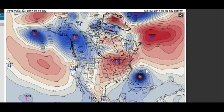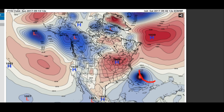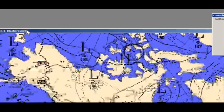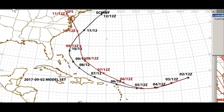And then you see the track of Irma, European model bringing it very rapidly westward, pressure bottoming out around 921 millibars, which is close to Category 5, and then we see that spreading north. And then here's those tracks. Actually, where did those go? Yeah, here they are.